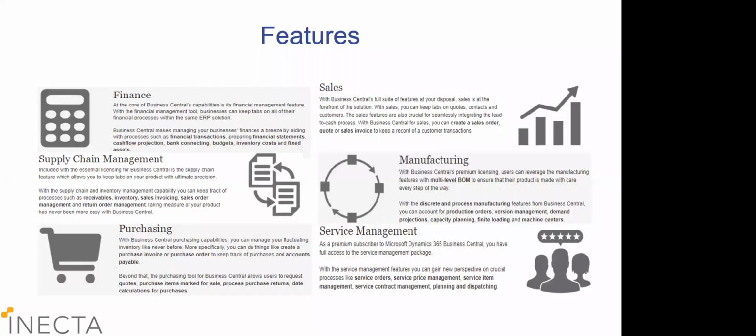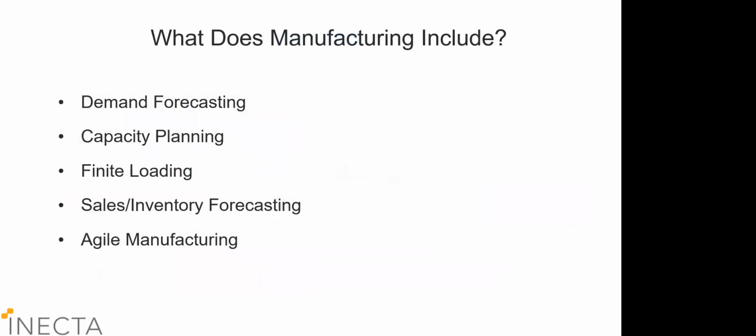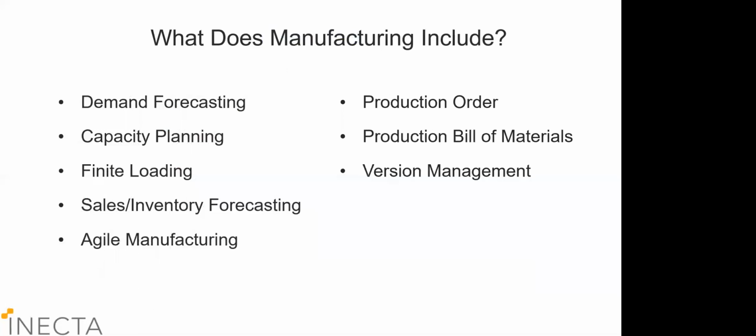So the features of Business Central, of course, it's an ERP system. So at the heart of it is the finance. It's an international ERP system. So all currencies, all financial statements, everything financial is in there. We also have supply chain management, purchasing, sales, manufacturing, which we'll be going over today, and service management. So what does manufacturing include for Business Central? We have demand forecasting, capacity planning, finite loading, sales inventory forecasting, agile manufacturing, production orders, production bill of materials, version management, machine centers, and supply planning.